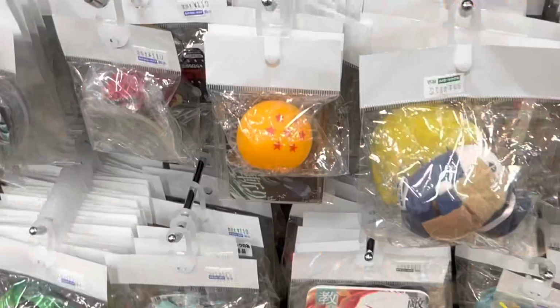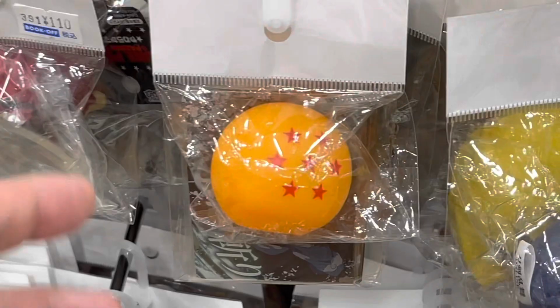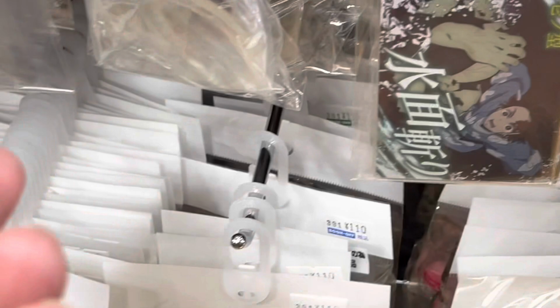There's another Bulma up here. Here's a Dragon Ball. Oh, I guess it can't make the squeezy noise because it's in a bag. Man, there's all kinds of treasures in here.